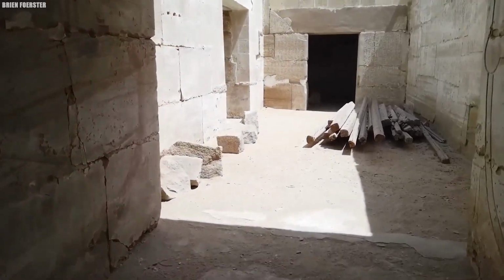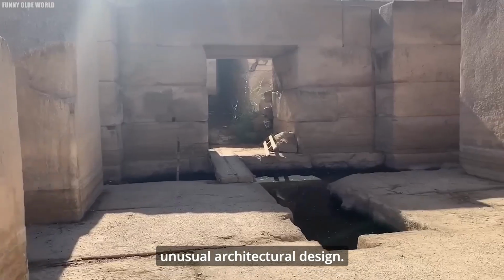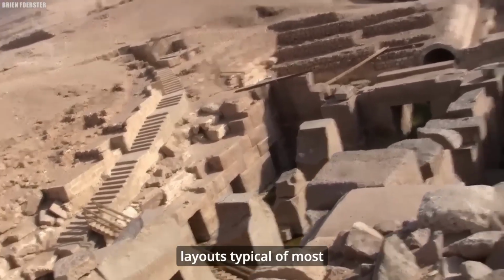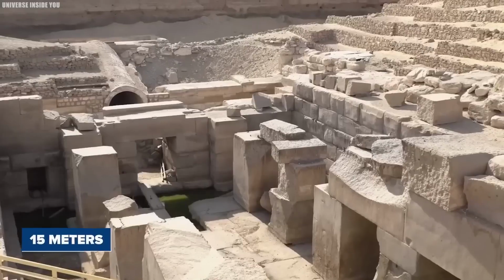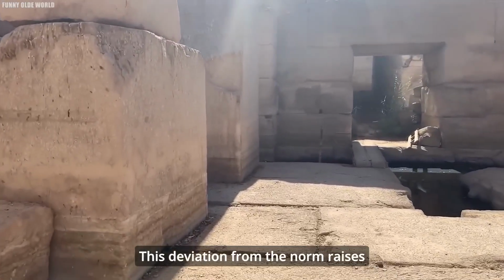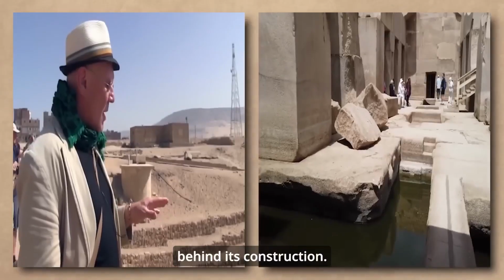of the Pharaonic era. One of the first mysteries the Osirion presents is its unusual architectural design. Unlike the straightforward rectangular layouts typical of most ancient Egyptian temples, the Osirion boasts a complex L-shaped configuration. This deviation from the norm raises intriguing questions about the intentions and purposes behind its construction.